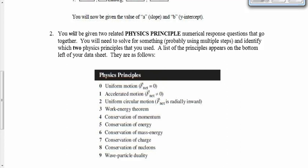Principle 0 says uniform motion. And by uniform motion, we mean things that are going at a constant velocity. So basically, if in any part of the question you used v equals d over t, then you used principle 0, and you'll list that as one of the principles that you use. So if you use v equals d over t, then write down principle 0 on one of those questions where they ask you to identify the physics principles.